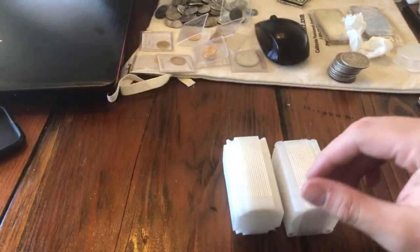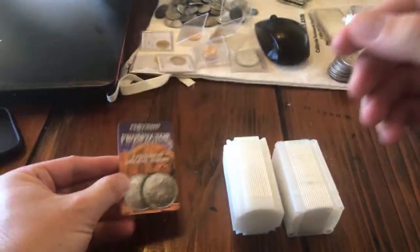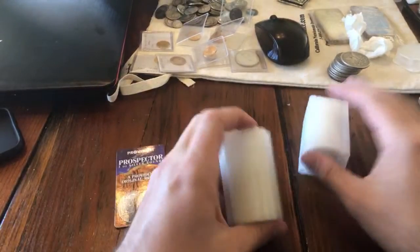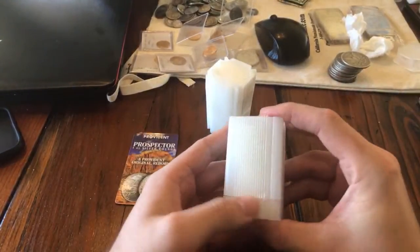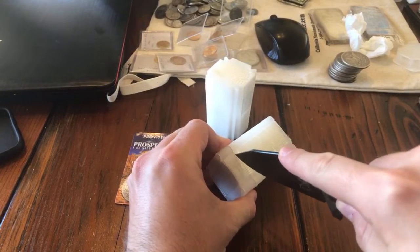All right, let's see what I got. First off, Prospector's 1 ounce silver rounds. We got some of those. I'm sad, guys. It doesn't say "from Provident machine bearings" anymore. That was like my favorite part. Let's open this first. Let us see what we got.